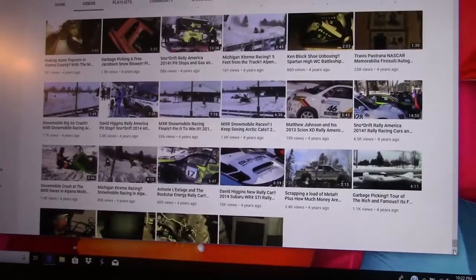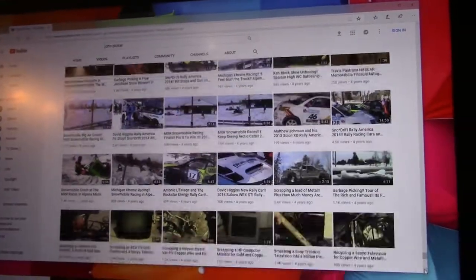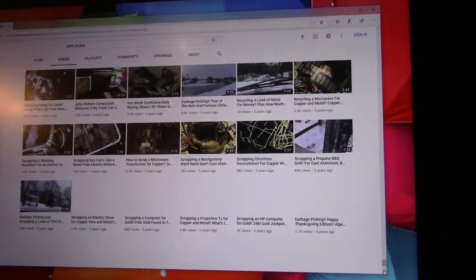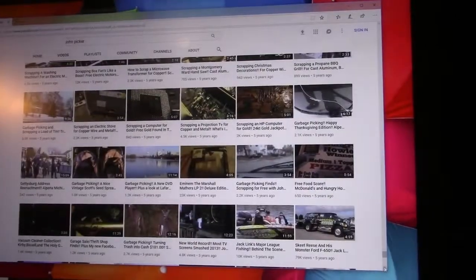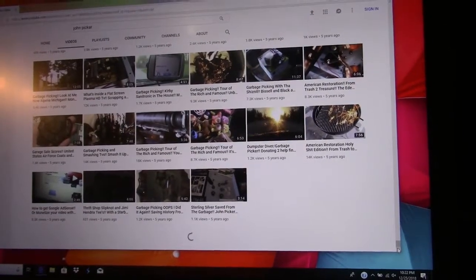Snowmobile races, froze my ass off that day 4 years ago. That's when I got my first Pastrana cards, Ken Block shoes, blah blah blah. Got Ken Block on camera. He probably wasn't expecting me to whip the camera in his face. Had to authenticate my shoes, ladies and gentlemen.